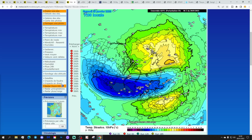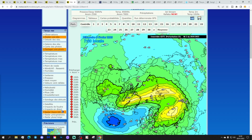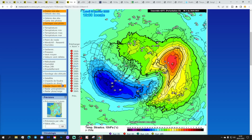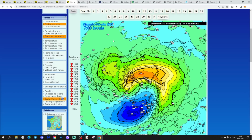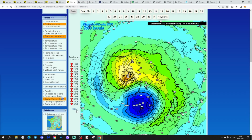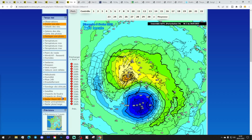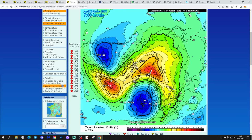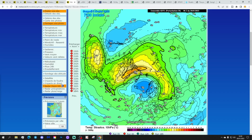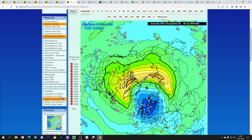Ensemble member number 22. No split, displacement event, a much weakened PV. Ensemble member number 23 looks like that. Ensemble member number 24 does split the PV, but only very temporarily, and then it comes back together again. Ensemble member number 25, that's a very nice split of the PV with that one. That's a lovely split. And ensemble member number 26, displacement event with that one.